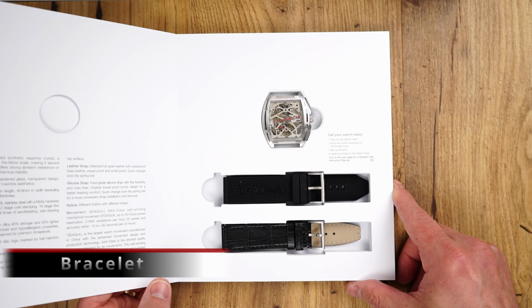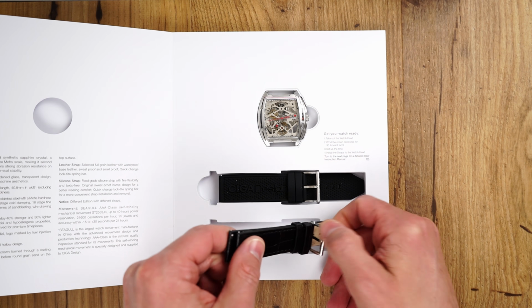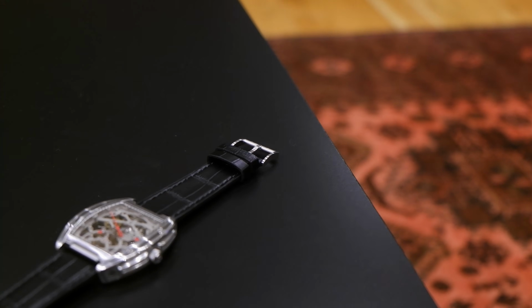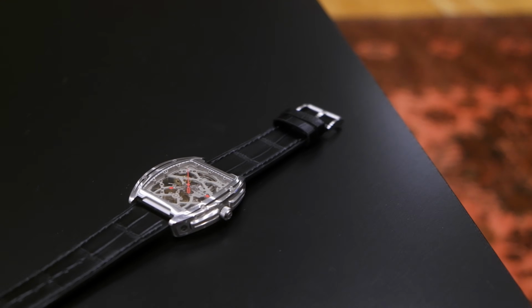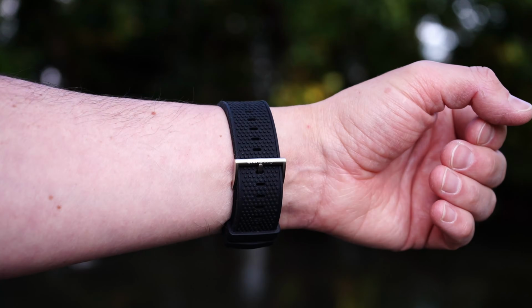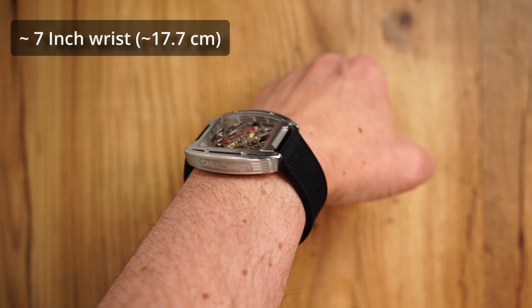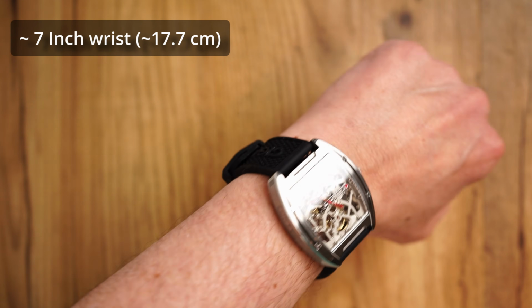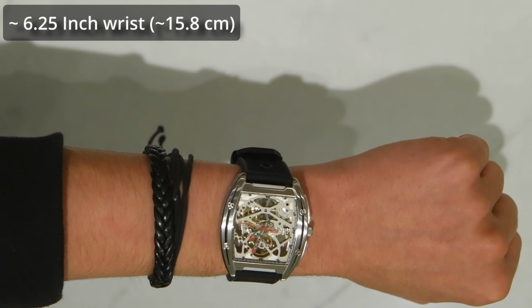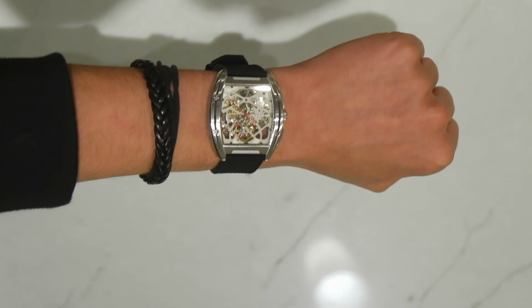Bracelet. CIGA Design supplies this watch with 2 strap options. Both come with quick releases, so they can be swapped around in seconds. The leather one, which is not exactly my favorite, I did try it for the sake of this review, so here it is on this watch. However, I'm more in favor of this silicone strap. It is very comfortable and it works really well with the overall aesthetics of this watch. Here it is on my about 7-inch wrist, and we can see that these compact lug-to-lug dimensions make this watch work on a 6¼ wrist as well.